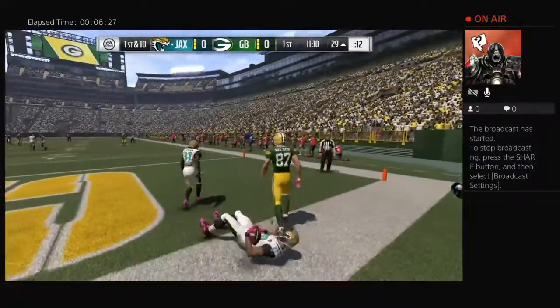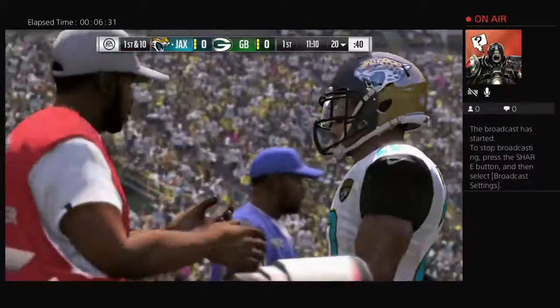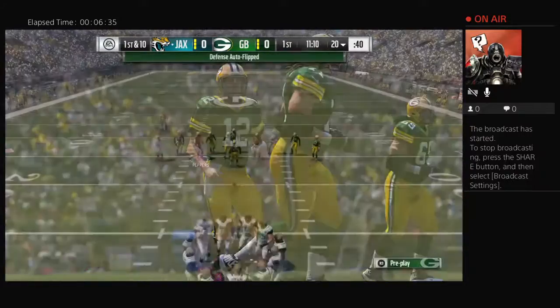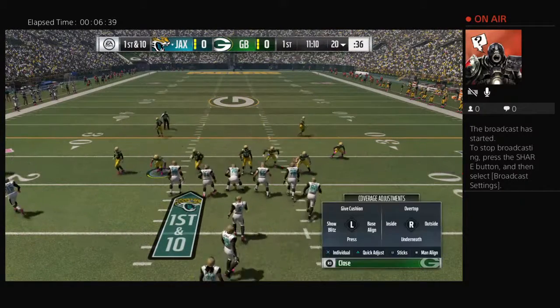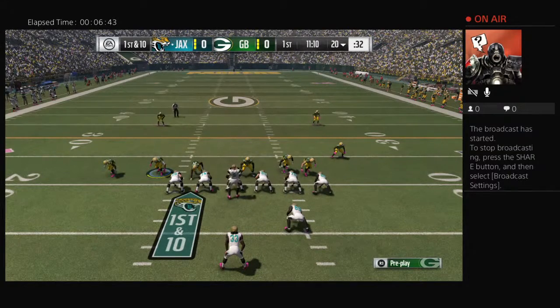Looks for Nelson, and it's intercepted. A great read, and it's picked off. Well, your first drive of the first quarter, you get it down there, try to fire it in the end zone, and big-time deflation on that play. No doubt about it. They're moving and grooving and getting into position, and this is not the ending that they saw on this drive, is it? They had things going their way.